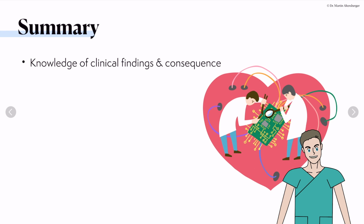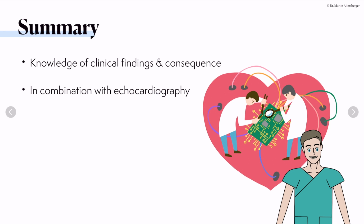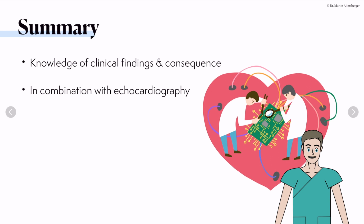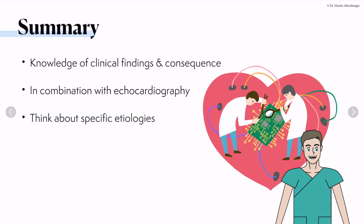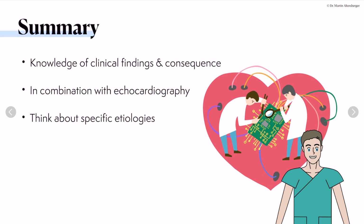lecture about the phenotypes, and I also got in depth of the treatment and some more findings also of LVH. But overall, we have to have a knowledge of the clinical findings and the consequences the echocardiographic findings might have, and we have to measure accurately. We should use the clinical findings in combination with echocardiography to bring patients to a proper treatment. We should think about specific etiologies, especially amyloid heart disease. It's not that rare, we know that now because we know also the features in echocardiography better and better. So it's definitely a diagnosis to think about.